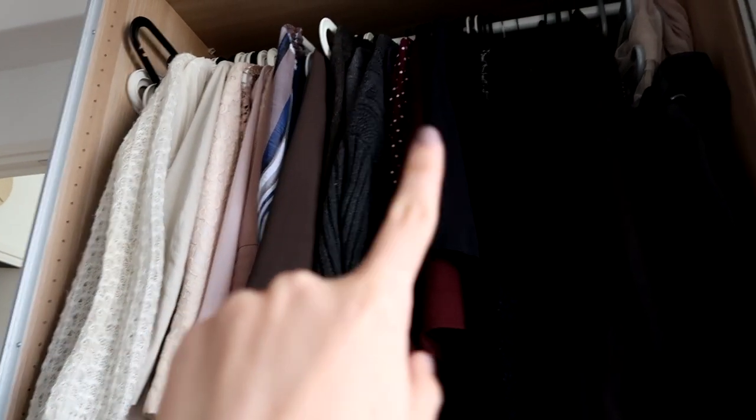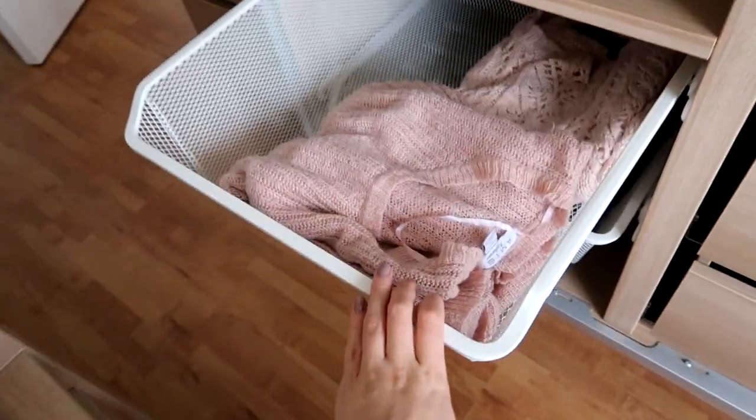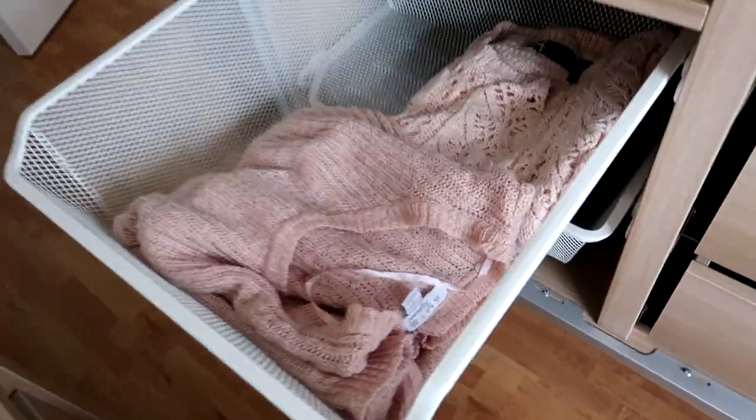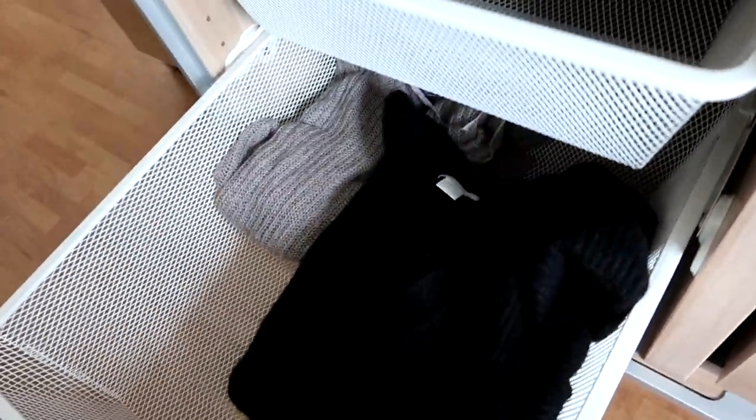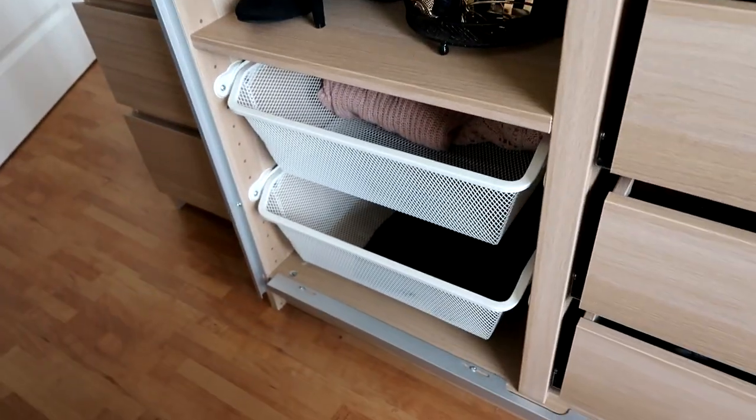This is pretty much all the color I own. And then I have my skirts down the side here. Down here is where I had all my sweaters, so I decided to keep a few lighter ones out just for now, for spring, because it can still be a bit chilly. So I have two there, and then this is where my dark ones were, so I have two of those there. So I think I'm gonna put all of those into one basket.